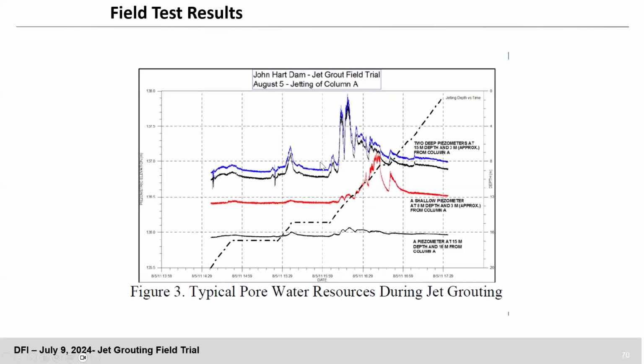We can see that during the jetting, the pore pressure increases at a certain distance. You can see later in the presentation, with more time. But later, the dissipation of the pressure was very, very quick, a sign that we didn't damage the soil in any case.